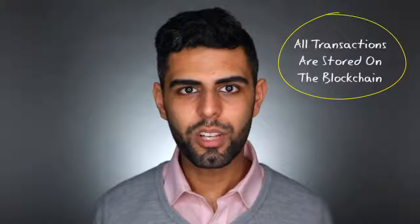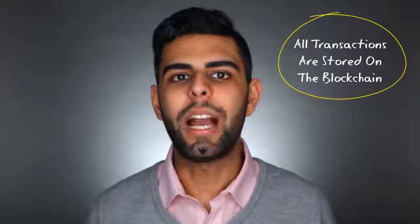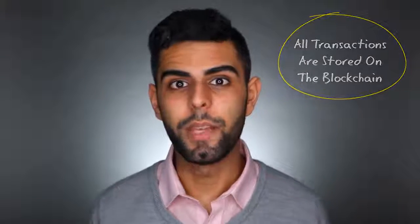So the basic point that you must first understand is that Bitcoins are sent from and to Bitcoin wallets. Every single transaction is actually stored on the blockchain and can be tracked right back if need be. However, your Bitcoin wallet is not directly linked to your personal details for others to see.